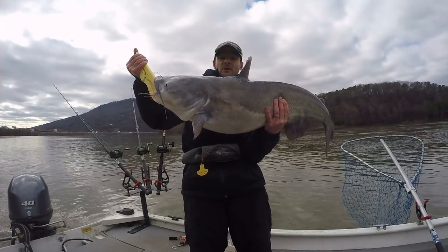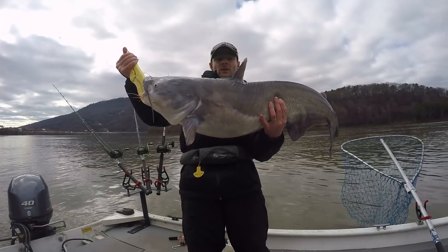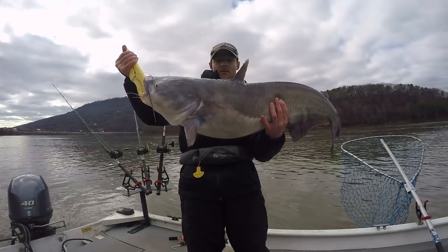That's a solid fish right there. Good winter blue catfish. Let's go ahead and release them.